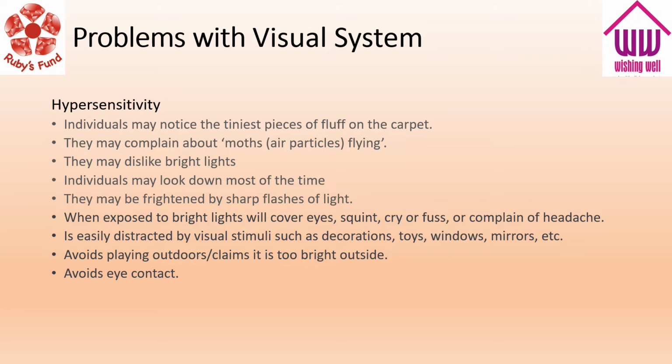They might complain about moths or air particles flying. They may dislike bright lights. Individuals may look down most of the time. They may be frightened by sharp flashes of light. When exposed to bright lights, they will cover, squint, cry or fuss or complain of headache.